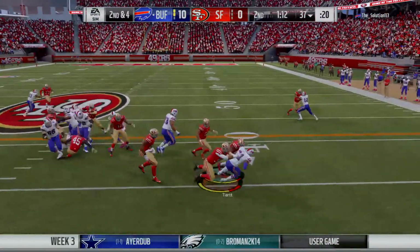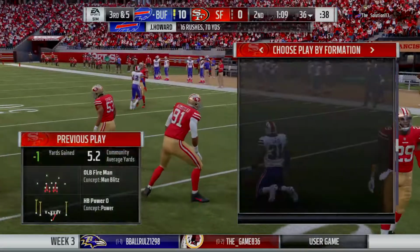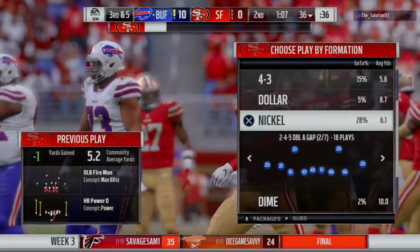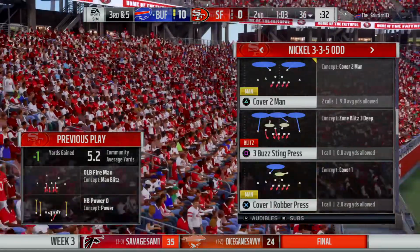And they'll try the ground game here with the running back. And that play went nowhere. Losing yardage. It'll be back at the 36. It'll be a loss of 1, and they're going to face a 3rd down.